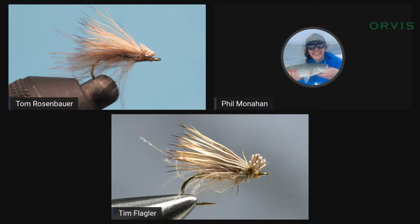What about fly dip? Yeah, fly dip will work for this. Fly dip will work for CDC flies because it dries dry. It doesn't mat down the CDC. So fly dip works.